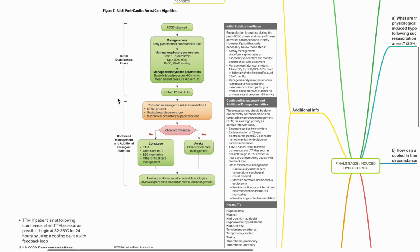In the initial stabilization phase, when ROSC is obtained, resuscitation is ongoing during the post-ROSC phase. Many of these activities occur concurrently. Prioritization should follow these steps if necessary. Airway management: ensure early placement of endotracheal tube. Waveform capnography or capnometry to confirm and monitor endotracheal tube placement. Management of respiratory parameters: titrate FiO2 to achieve SpO2 of 92 to 98%, and titrate minute ventilation to achieve PaCO2 of 35 to 45 mmHg.